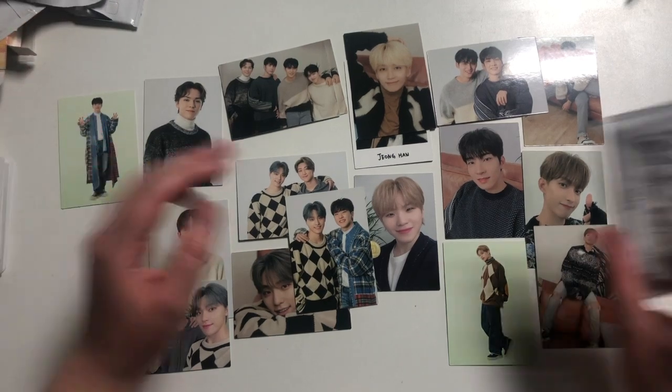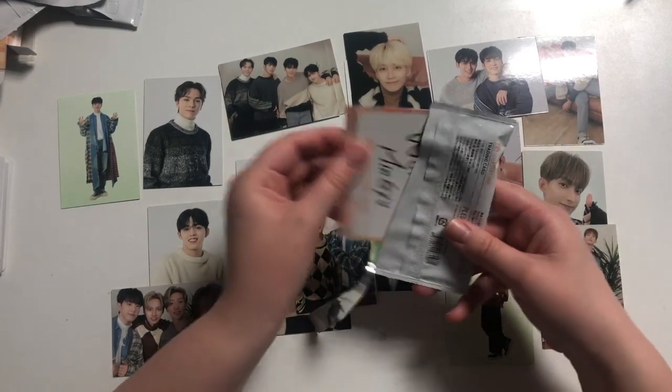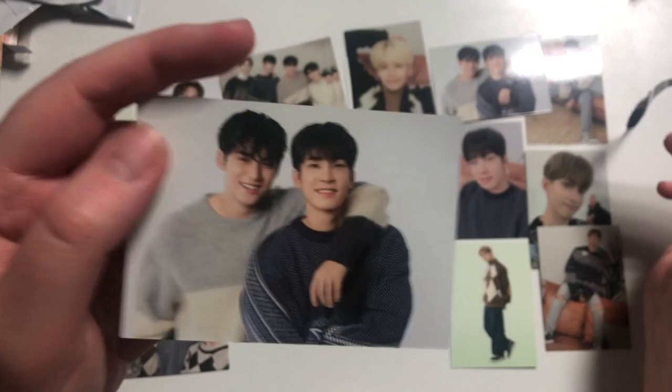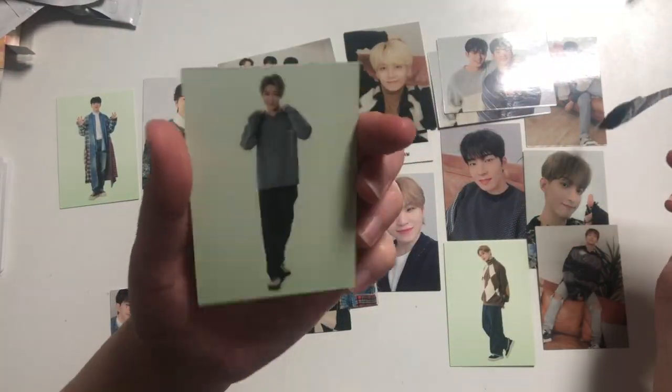Right, next one. There's still no Seungkwan. Come on. Please give me some Seungkwan. Oh, okay. We've got another duplicate, but I mean, that's a good duplicate to get. Wonu Mingyu. Then, oh, Minghao!